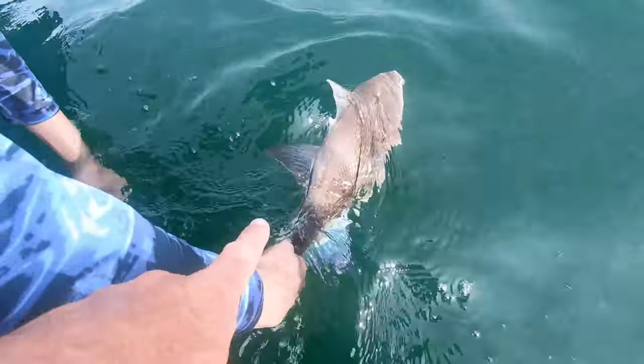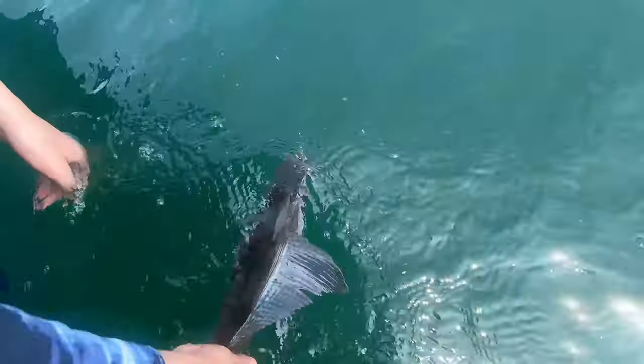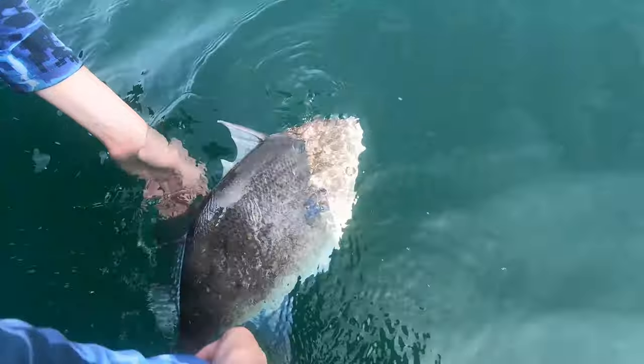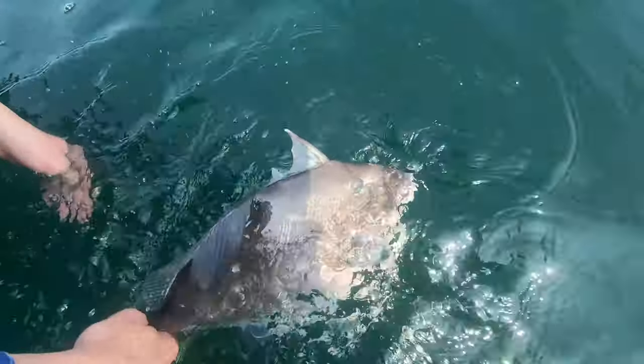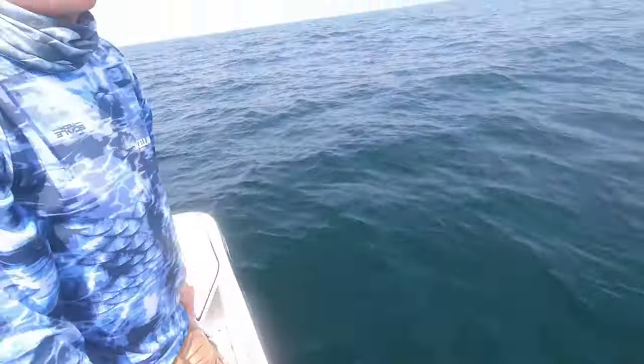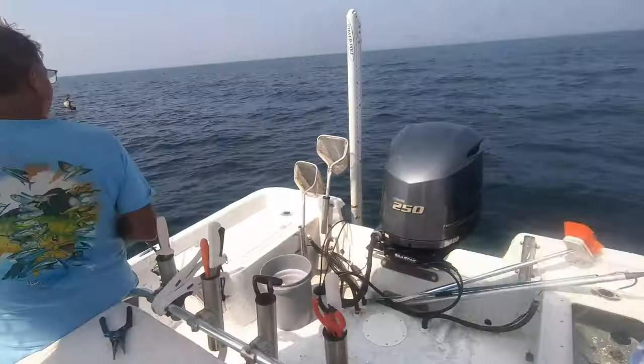You can see they swim. They use these top fins. They're kind of a unique critter. That would be a legal fish, but season is closed on those guys. And there he goes. Logan, boom, nice job.